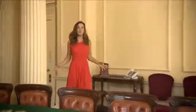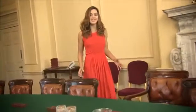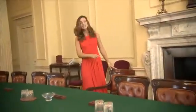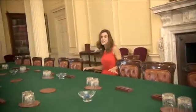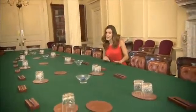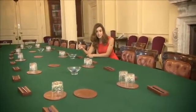Here we are in the Cabinet Room, the most important room in the country, where the government's most senior ministers make the major decisions that affect us all. The Cabinet meets every Tuesday, and this is where the Prime Minister David Cameron sits, at the head of the table that is shaped so that he can see everyone. Now, if it was me, I'd have a round table, so it's easier to pass the sweets around.